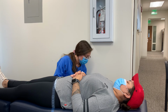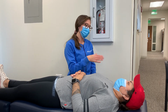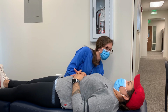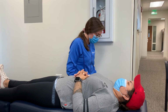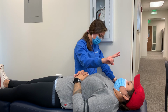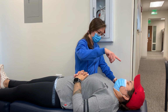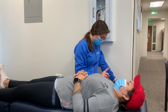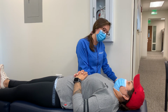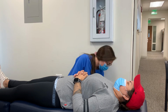The last things we'll do is just the neuro exam. So I'll assess her pupils, make sure that they're equal and reactive. That's assessing her cranial nerve. And then I'll ask her, how many fingers am I holding up? Two. That's assessing her optic nerve. Can you follow my finger? Good. So that's assessing her trochlear and abducens cranial nerve. And then can you raise your eyebrows? Can you stick out your tongue? Perfect. And that's assessing her facial nerve.